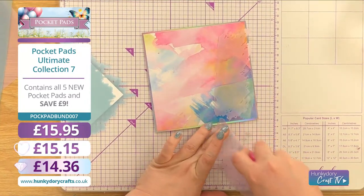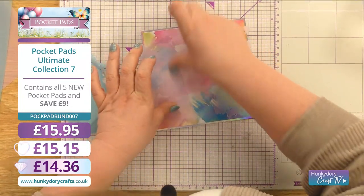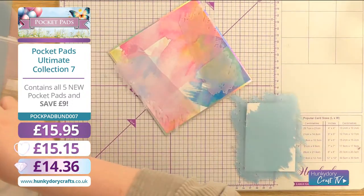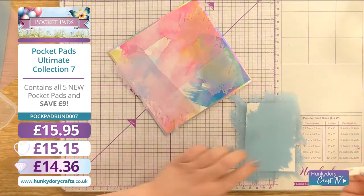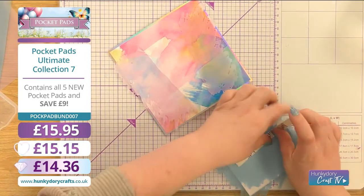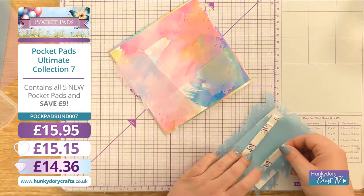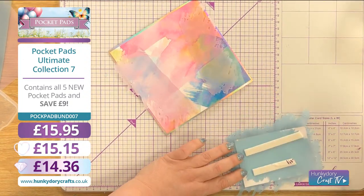And pop this on here, and then the one on the other side. Then let's add some foam pads on this just to give it that little bit of definition. But because we've already put our pocket pad in, we know that's not going to be seen as long as we place that behind where our white rectangle is. Fabulous.